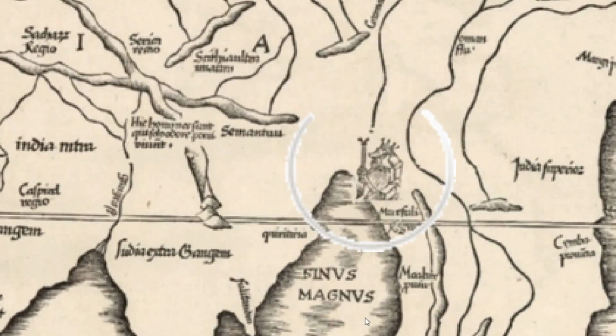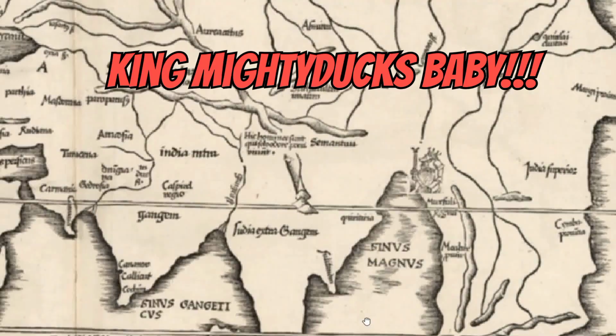Oh, look at this guy. King Mighty Ducks. Did you guys notice King Mighty Ducks? Is that as good as that's going to come in? That's not a real face or anything like that. That's like a Mighty Duck guy. And you thought Disney came up with that on their own. Ha! They got it from King Mighty Ducks, baby, in his realm.